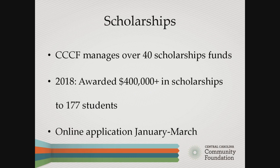That is one online application that is open. It opens in January and closes in early March. And students are able to complete one application, and they can apply to all the different scholarships that we do offer. It makes it a nice one-stop shop for our students and parents and schools.